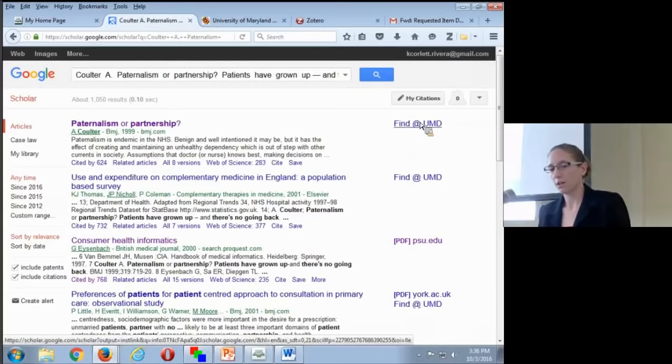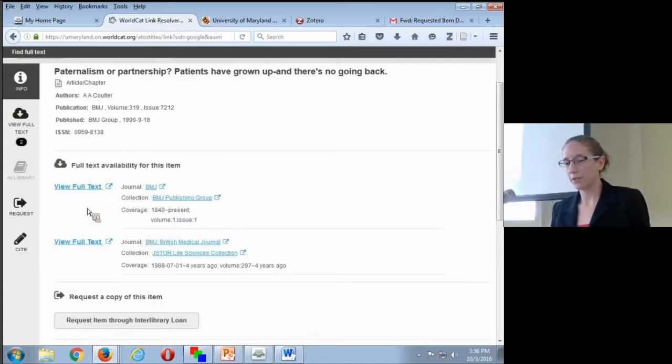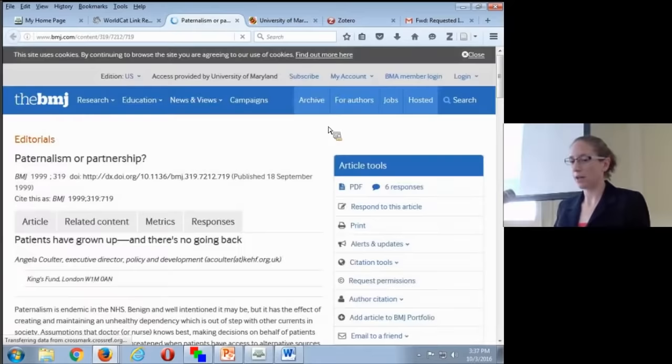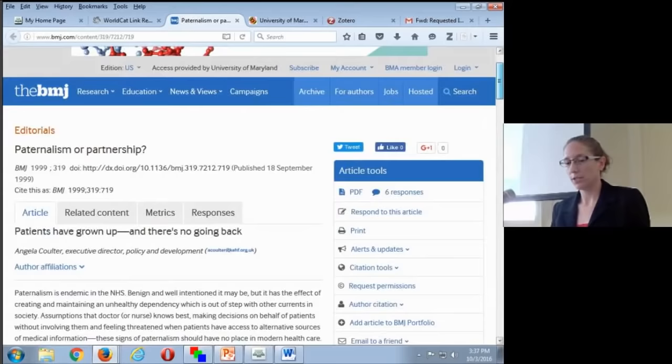If we click this link, it's going to let us know the ways that we can access the full text. So right here we have two different options that are in the British Medical Journal. One is from the publisher website. The other is from JSTOR. Either of them will get you the full text, right? So you click this link right here. If we were off campus, we'd log in with our directory ID and password. And here we have the full article, okay? So we have the full text version on this side, or we could click and get the PDF.